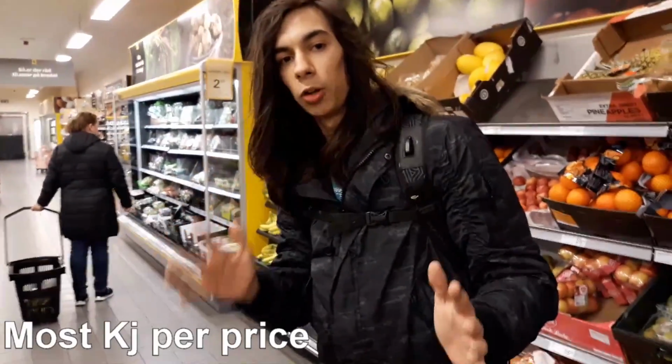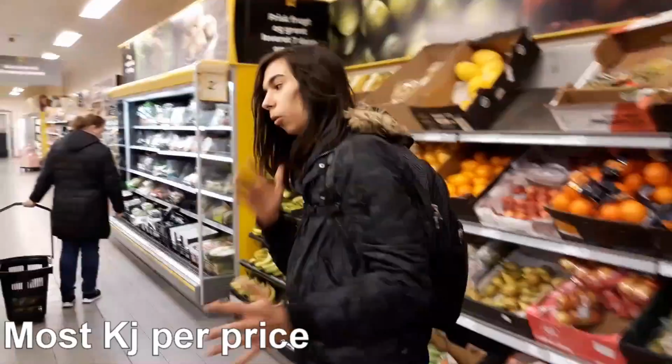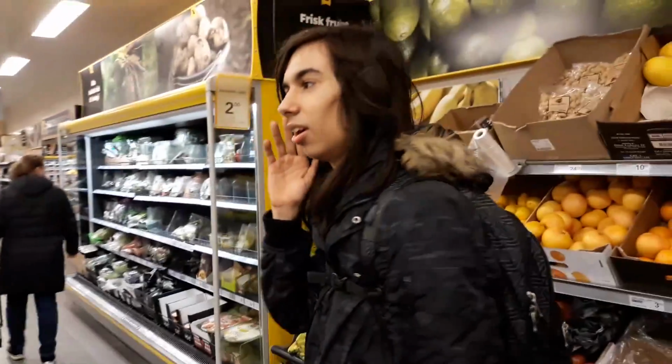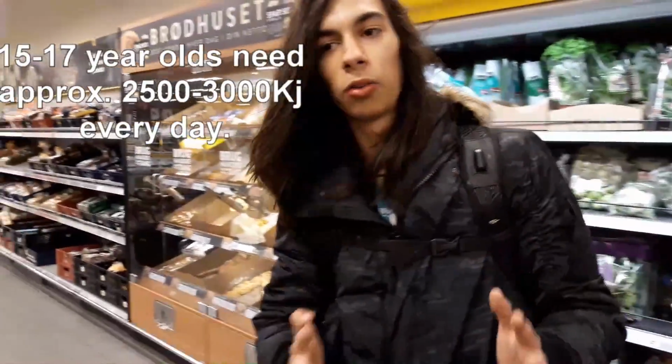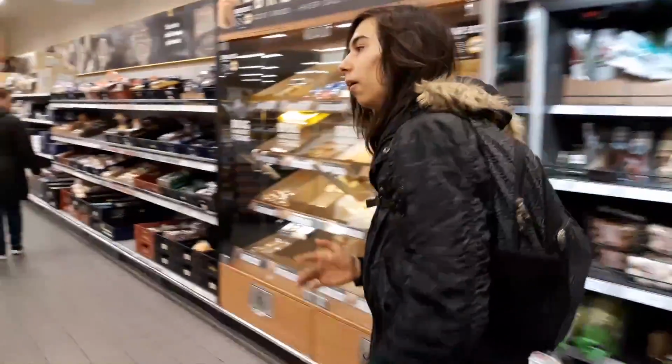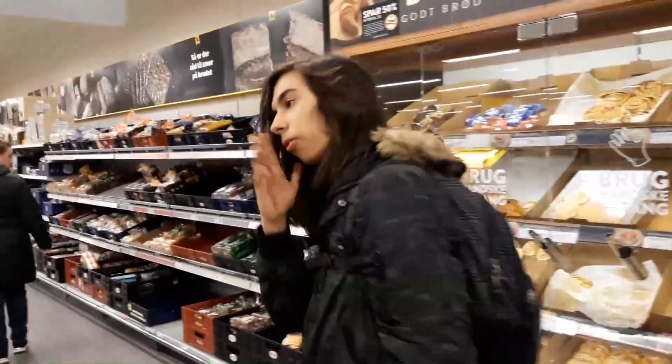Right, so we come to Netto, which is a local sort of cheap store. And we're looking for food that will give us the most kilojoules for the money we're getting. So for example, we're looking for beans and stuff like that that's generally cheap and filling as well. On average, a person our age would need about 2,500 to 3,000 kilojoules of energy to survive. So that's what we're looking for today.